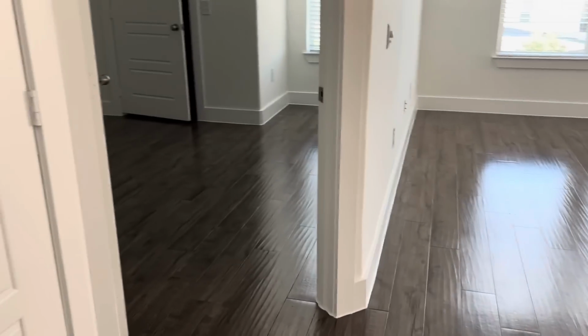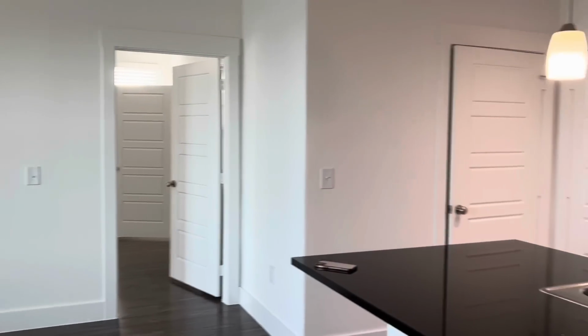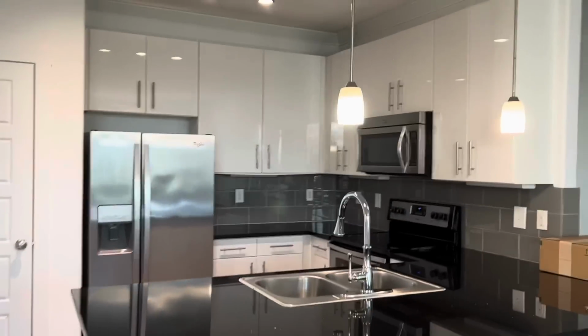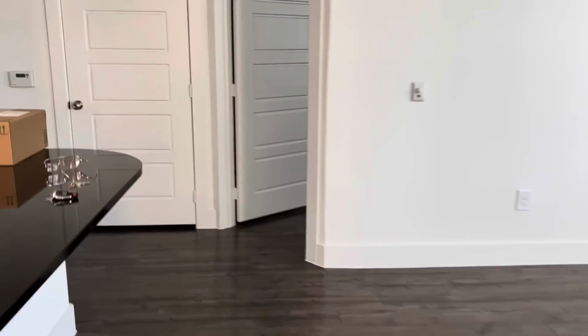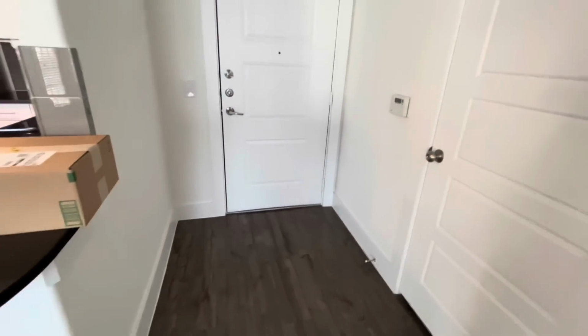All right, guys. So here. Front door, and this is the new place. So I'm gonna pan around, and then I'll take you guys room by room. All right, so when you first walk in the front door, which is right here, just a very small foyer area.